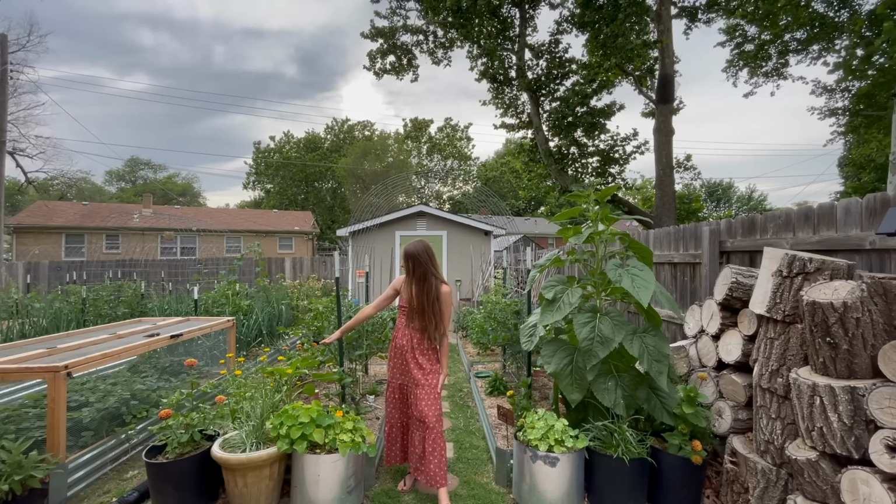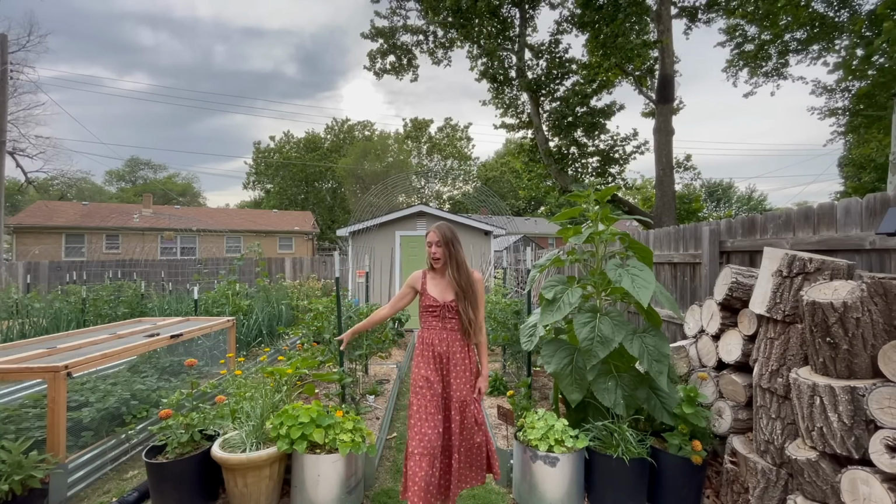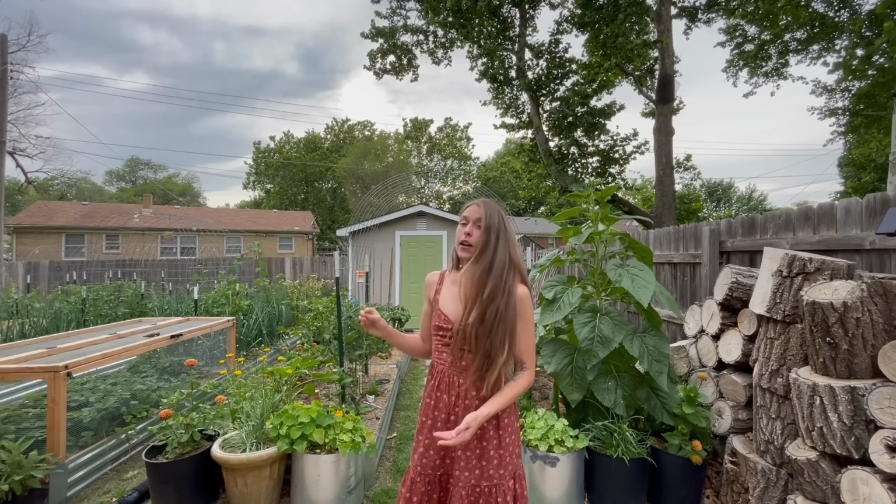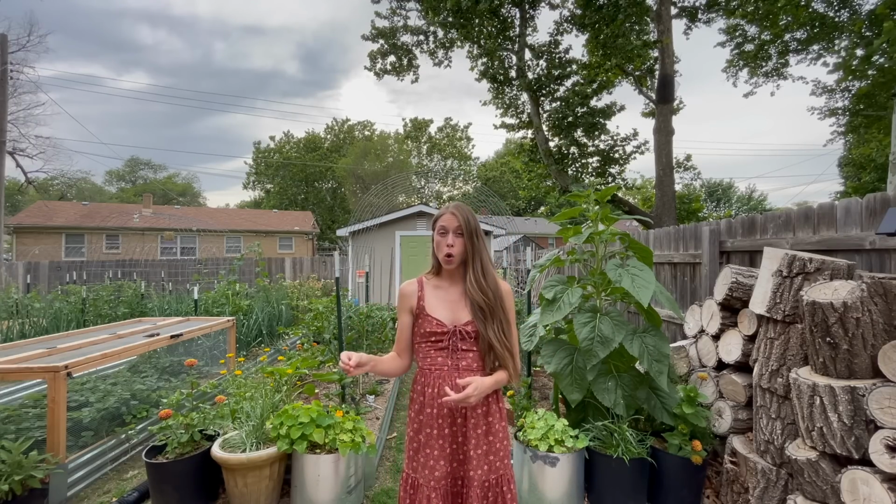Then we also have my calendula, which is doing really good. I've been harvesting this like crazy. My plan for the calendula is to have enough dried blooms that I can do a calendula oil that I can turn into a salve.